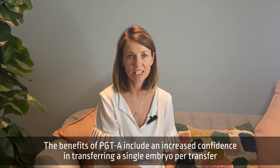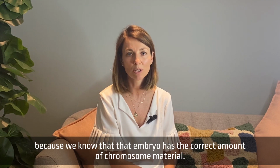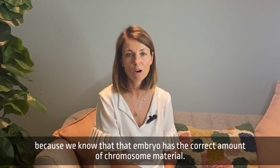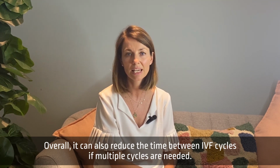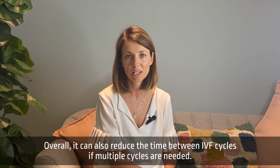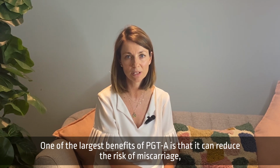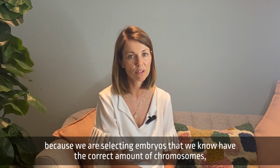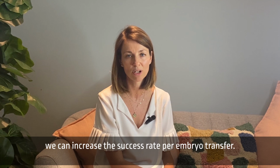The benefits of PGT-A include an increased confidence in transferring a single embryo per transfer, because we know that that embryo has the correct amount of chromosome material. Overall, it can also reduce the time between IVF cycles if multiple cycles are needed. One of the largest benefits of PGT-A is that it can reduce the risk of miscarriage. Because we are selecting embryos that we know have the correct amount of chromosomes, we can increase the success rate per embryo transfer.